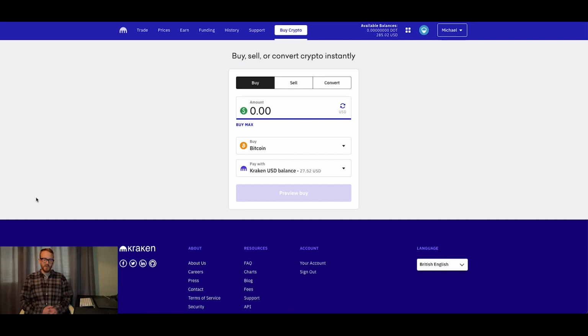Today I'm going to show you Kraken. This is an exchange that I use personally for staking Polkadot and Kusama, and I'm going to explain to you why it can be beneficial.